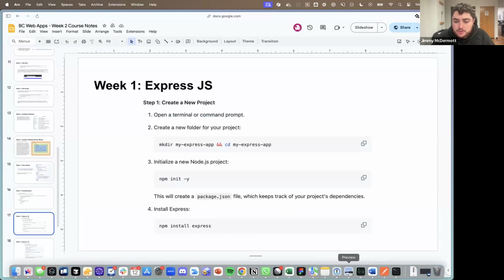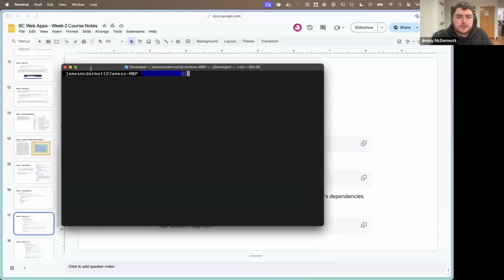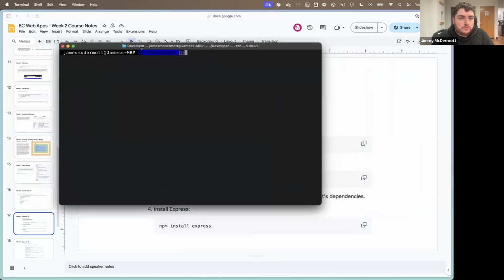All right, so let me go back to my terminal. I'm going to change directories into my developer folder, which I think I made myself. So you may not have developer, but you can do this anywhere. You can do this on your desktop, in your downloads, any folder you want. The next thing I'm going to do is make a new folder, a directory to hold the server that I'm going to make.